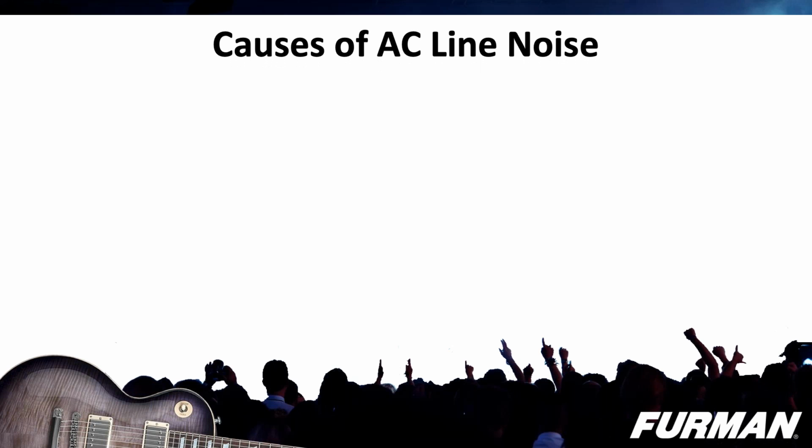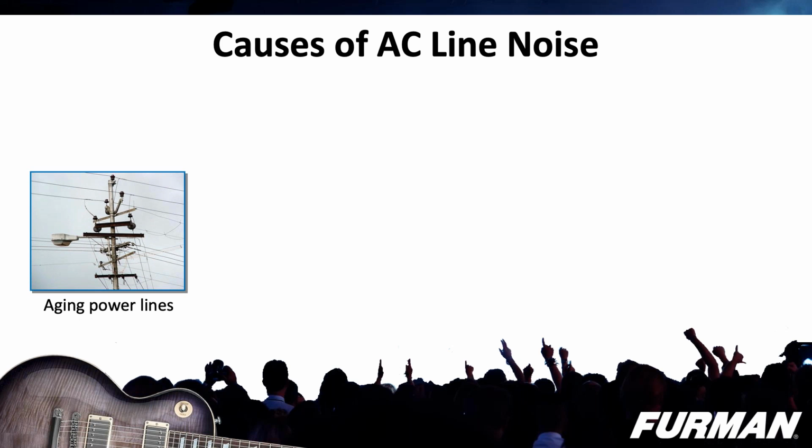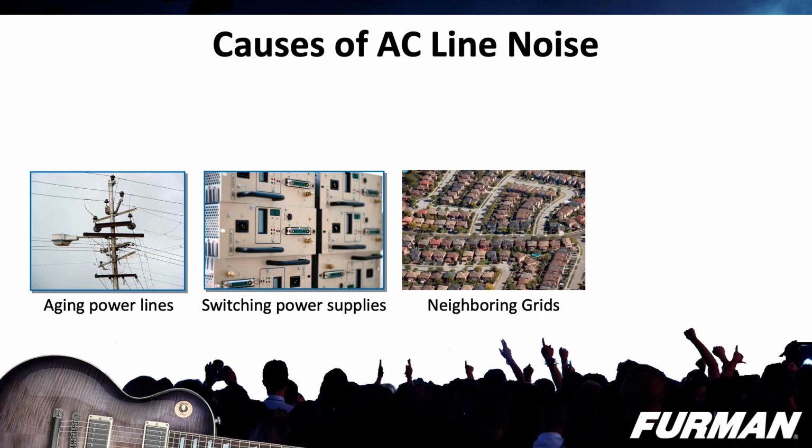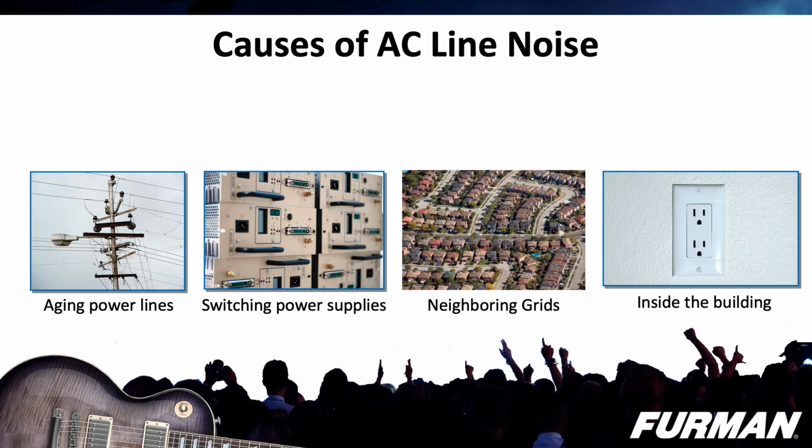So the other portion of what's happening with power conditioning, and once you run across where your equipment isn't working at optimum performance, is you end up with AC line noise. Now, what causes that AC line noise? Guess what? A lot of the same things. Aging power lines, that same thing. It's introducing noise into the system. Those switching power supplies. Now, times that by your neighboring grids. And of course, inside the building as well. All the same things that cause spikes and surges are the same things that are causing AC line noise as well.